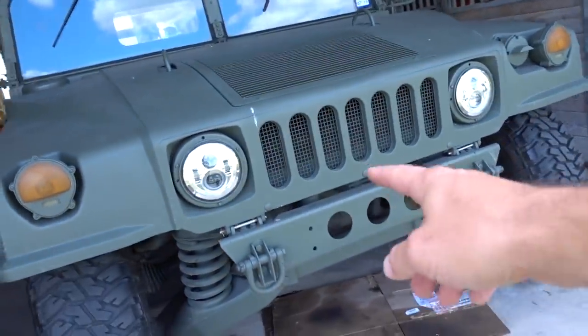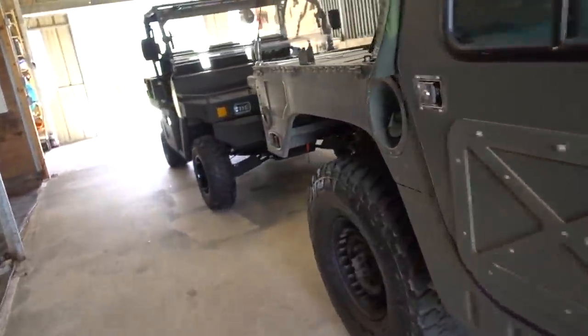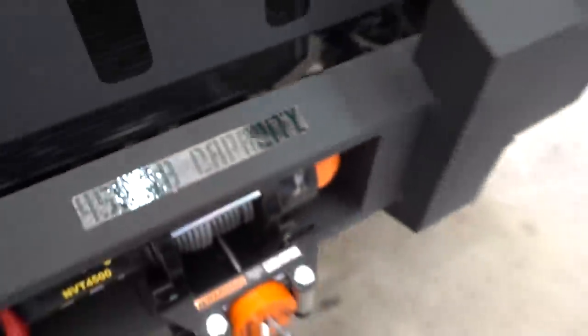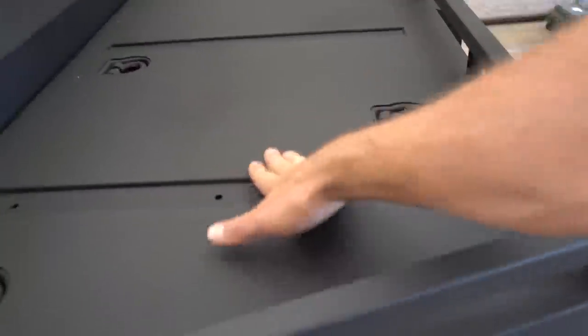So you can see on the grill, you got the little openings that way. You got a bumper down low and a very big, flat, squared off look. We have a winch, a 4,500 pound capacity winch up here in the bumper, and everything's metal on this thing. Like this hood, this rail, and it's a cargo deck.